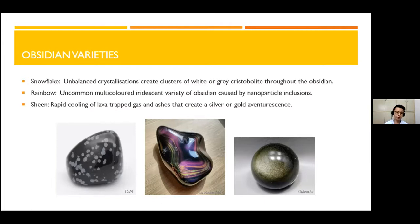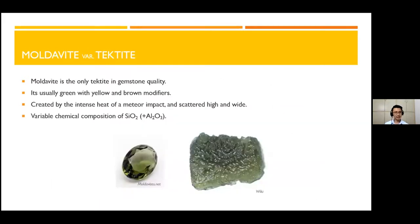So apart from just a normal black volcanic rock, these are the three very special varieties of obsidian. Next would be the moldavite. Moldavite is among the most popular, most desirable, collectible natural glass out there. In fact, it is a variety of tektite, which I'm going to talk about later. Moldavite is the only tektite that is of gemstone quality. That means it can be cut into a gem because of its transparency. Its color is usually green, a green base color with yellow or brown modifiers. It can be a yellowish green, a brownish green, or easier to refer to, a muddy green, a very dirty kind of green.